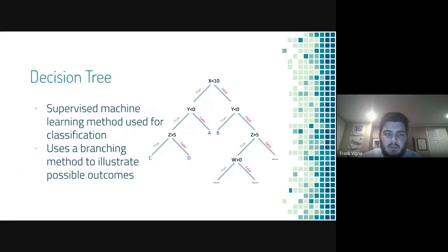So this is a basic representation of how a decision tree works. It's a supervised machine learning method, which is used for classification. And as you can see on the right, it uses a branching method to illustrate possible outcomes. At the top, you can see the root node, which asks the original question, and then branches into internal nodes, which end up leading to leaf nodes.